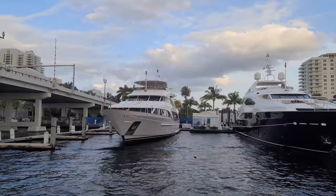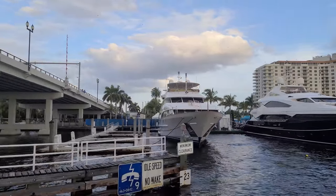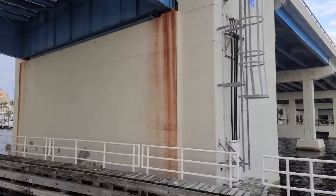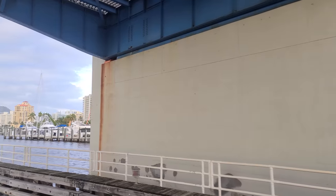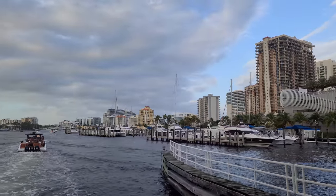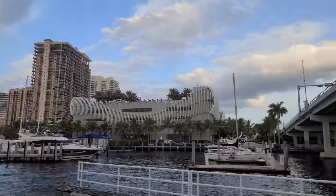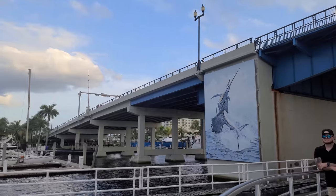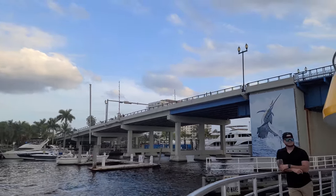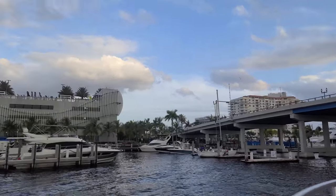Right over here with this boat, that is the most northern part of the boat show this year. Again, in 2019, it extended all the way underneath this overpass, which is Las Olas Boulevard, and the boat show continued all the way out here. That year it was just massive. It was insanely massive. But this year, it's still bigger than it was last year. Last year we didn't have the convention center, we didn't have the SuperYacht Village, and believe it or not, this section was even smaller. So it's definitely getting bigger again.